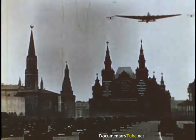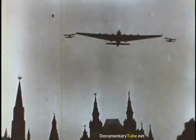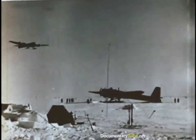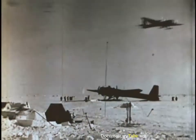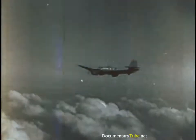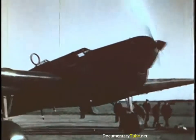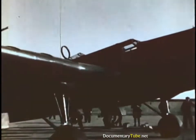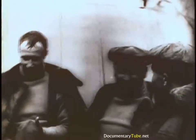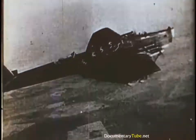And another, the Maxim Gorky, at that time the world's biggest. And this is the ANT-6 at the North Pole. The famous ANT-25's non-stop flights won world acclaim. It took Chkalov 63 hours to fly non-stop from Moscow to the United States. This is a Tupolev heavy bomber taking part in a landing operation.